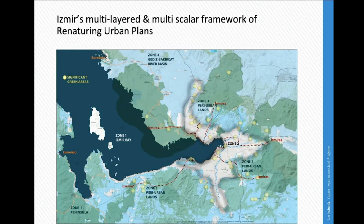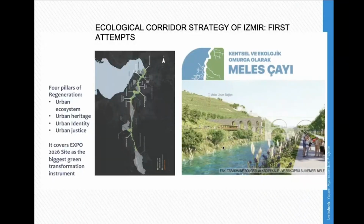And the story started with the Izmir Bay and the surrounding central coastline, but now it's a multi-layered and multi-scalar framework for renaturing urban plans. I told you about the first zone and the story of the Izmir Sea project, but the story goes on to other zones: the high density urban built environment zone, and the peri-urban area to river basins. I will tell you one example about the extension of the Izmir Sea to inland areas.